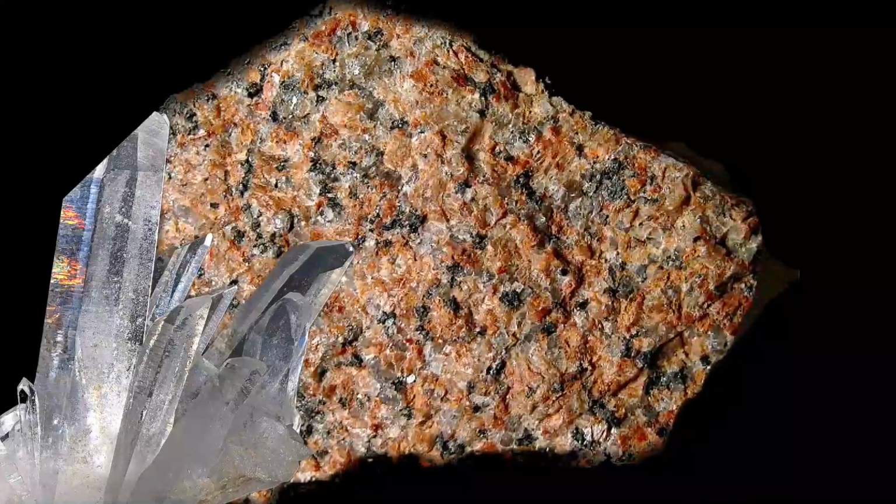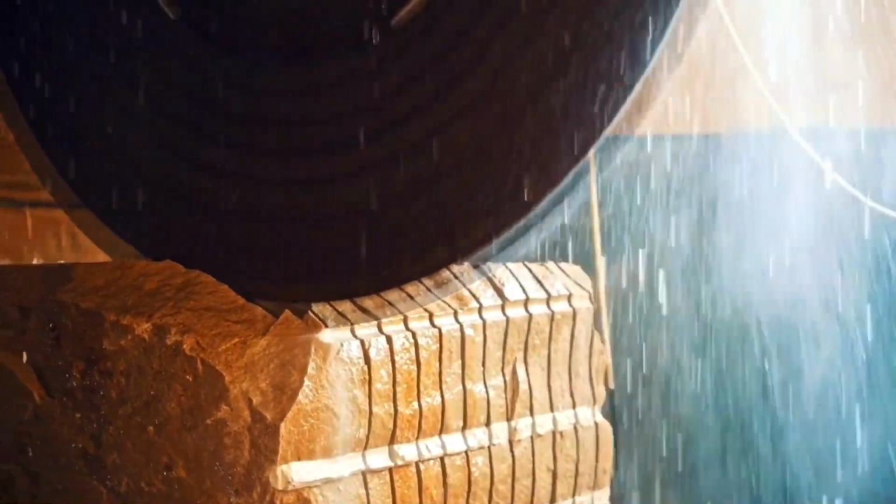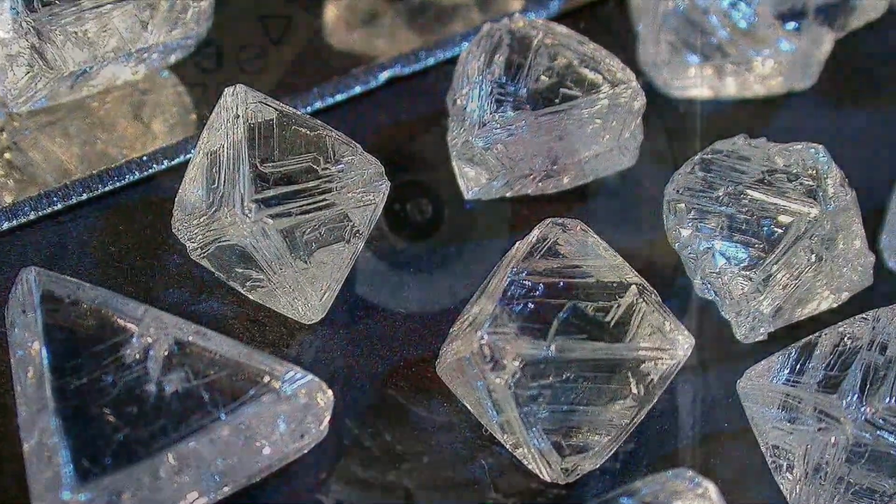Why the variation, you may ask? Well, woven into the red granite is quartz crystal, one of the hardest stones known to man. In fact, there is only one other stone we know strong enough to cut through red granite, and that is diamond, or in this case, a diamond tip buzzsaw.